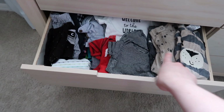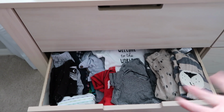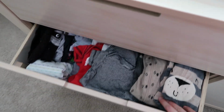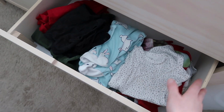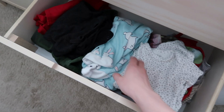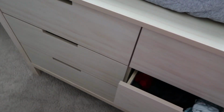I put every size clothing that's like the next size up, so it's like 0 to 3 month and 3 month size clothing into the next bottom drawer once he outgrows these ones. And then these are all the clothes that are just anything bigger than that. I don't have a ton of the bigger clothes, like this is size 6 month and up. I don't have a ton of that kind of stuff, so that's why this drawer is a little more empty, but he's going to be in the stuff for a while, so it's fine.